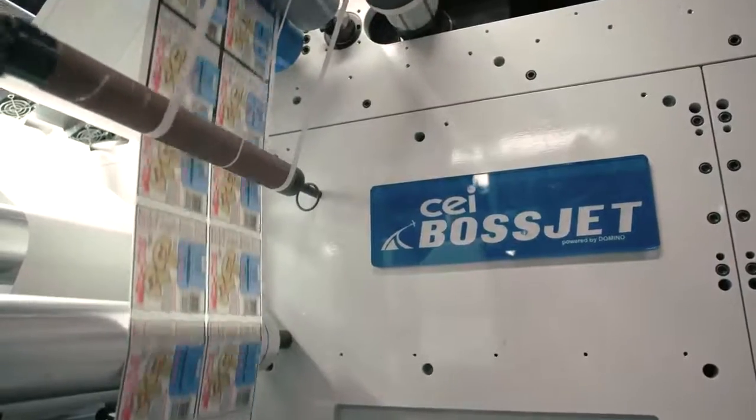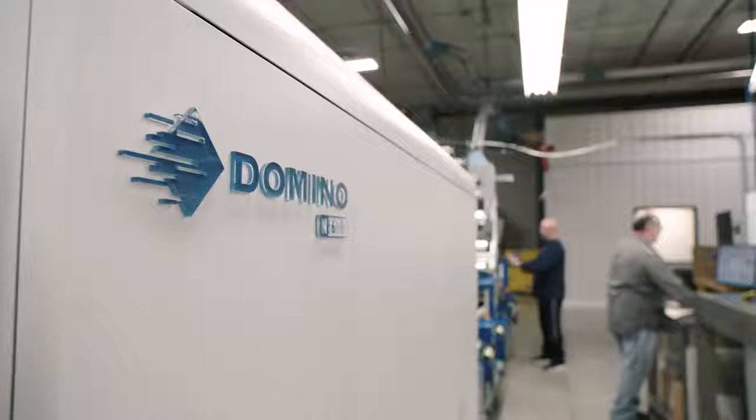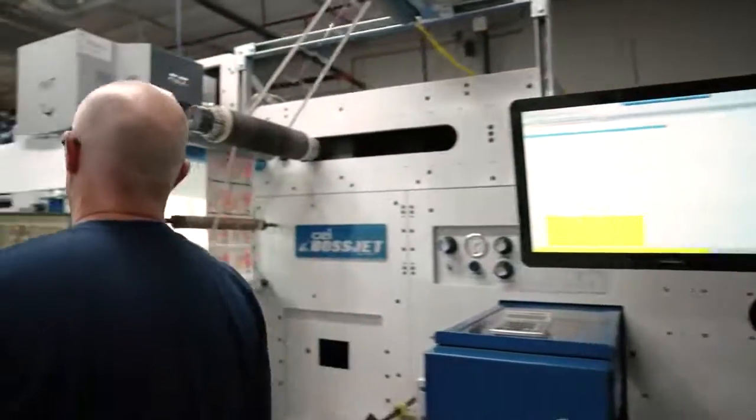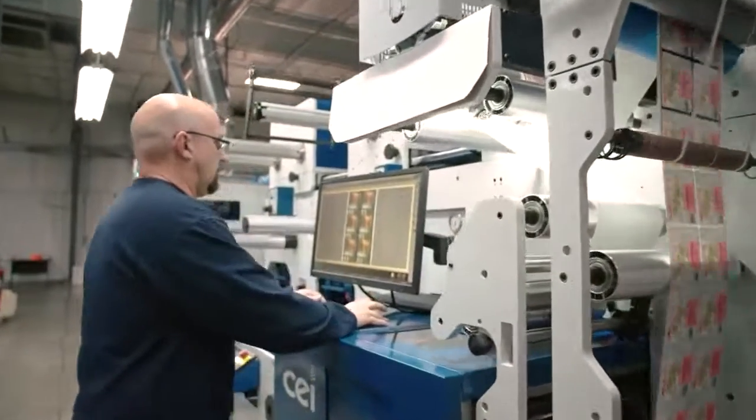So a big part of how we arrived at this piece of equipment, we had a relationship with CEI. We also already had some Domino ancillary equipment in plant. Once we started comparing them to other digital engines that were out there, it was just a no-brainer for us. It's gotten to the point where people want to run this piece of equipment because it's new and it's exciting.